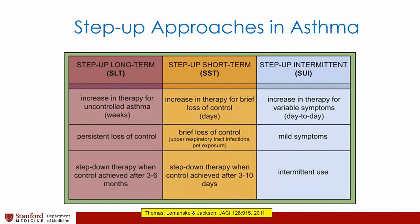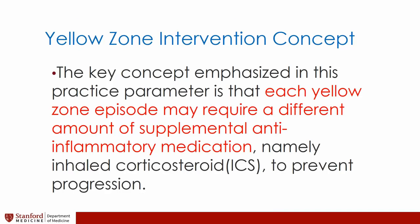And then there's an intermittent step up where you're playing soccer and you have symptoms and then you come home. So you use your albuterol as needed, but could you do something better than that? And does that predicate that you're going to have worse asthma later on? So based on that, do these different types of loss of control, the main presumption or the concept emphasized in the practice parameter is that each yellow zone episode may be a little bit different and may require a different amount of supplemental anti-inflammatory medication, namely inhaled steroid to prevent progression.